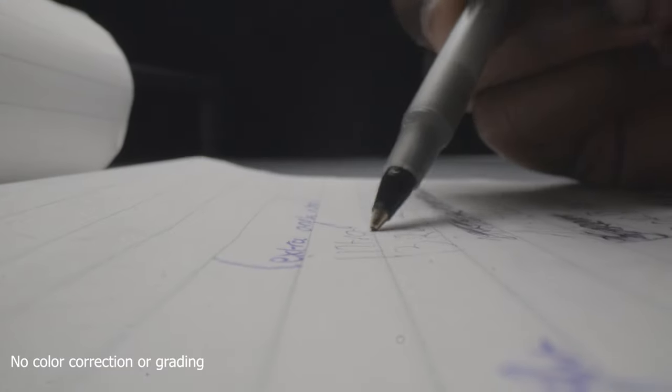So to give you guys some perspective, when I was shooting this particular clip, the clip you are seeing right now, it was underexposed and I had to remove the grid, I had to remove the diffuser, and I had to bring up the light to 100% in order to even have decently looking footage. And it didn't even look that decent at all.